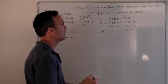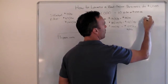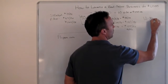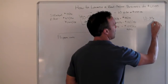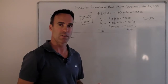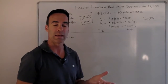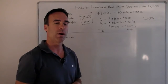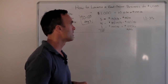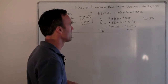So typically, if this is the monthly cash flow over here, on Flippa I've seen sales of anywhere from 12 to 30 times the monthly cash flow, which, for the seller, seems like an incredibly high valuation to get, and it is. However, for the buyer, it's actually a pretty good deal as well, which is why the transactions are taking place. As I walk you through this, it'll make more sense.